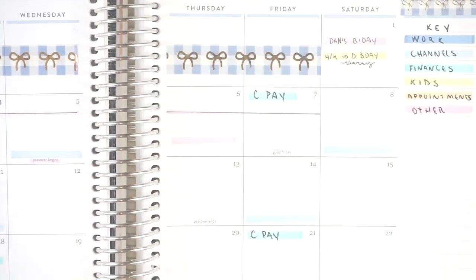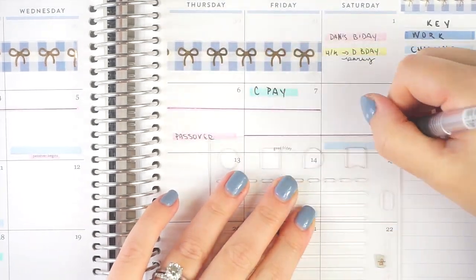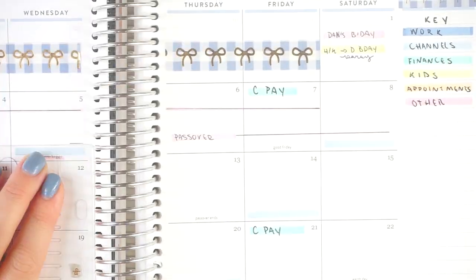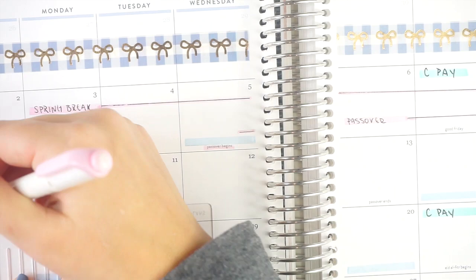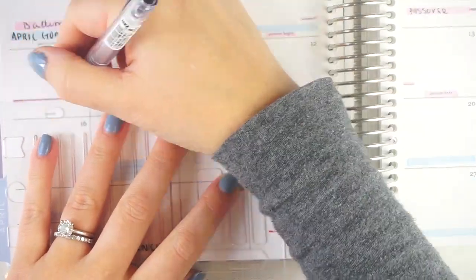I'm so ready for spring, and I'm not usually a butterfly person, but that butterfly washi is so gorgeous. And it's actually funny because I almost didn't buy it. I almost just skipped that one, and I just decided to go for it, and it's definitely the favorite one that I had picked up from that release.